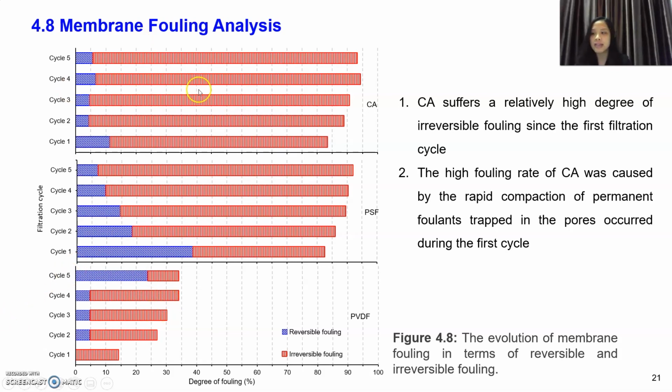CA, on the other hand, suffers a high degree of irreversible fouling, which is denoted by the red line here. Since the first cycle, CA has had a 5 times higher clean water permeability than PSF and PVDF at the initial cycle, which was shown earlier. We believe that the high fouling rate of CA was caused by rapid compaction, which results in a lower permeability.